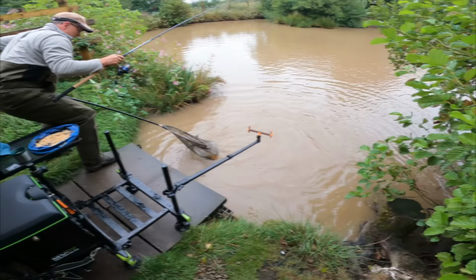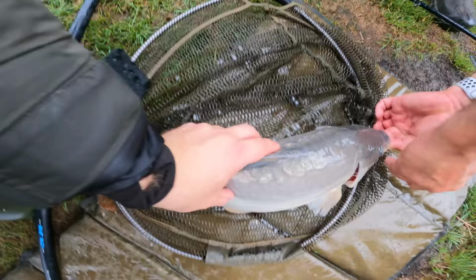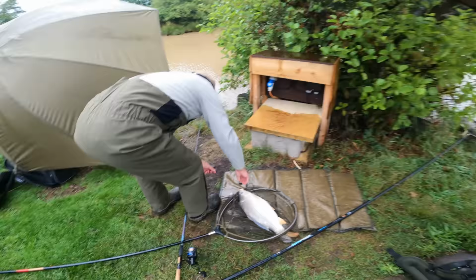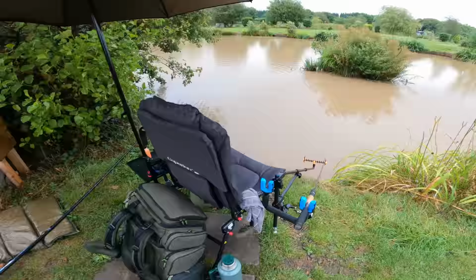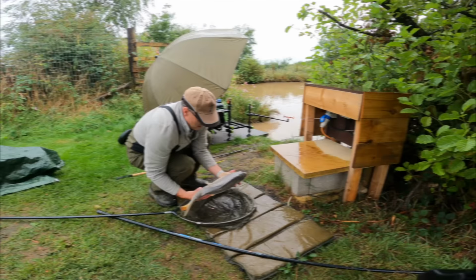Looks like a nice mirror. Definitely not far off 8 pound, that one. Really deep bodied. Well done. First fish. Lovely. Nice corner, nice mirror. So he was right, he was fishing right tight up to that far margin.